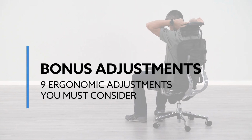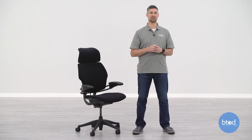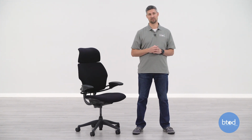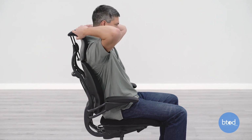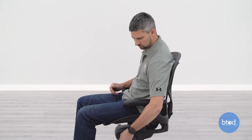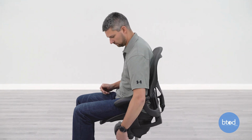So the last ergonomic adjustments we're gonna talk about are additional or sort of extra adjustments that some chairs have. Now these won't be as common as the first 9 we've talked about, but they can be really helpful or necessary for certain groups of people. Some examples of these additional adjustments include adjustable headrests, forward seat tilt, or weight activated recline mechanisms. There is up to 5 additional points for these, with each extra function scoring 2 points. And if a chair has 3 of them, it will max out at 5 points.